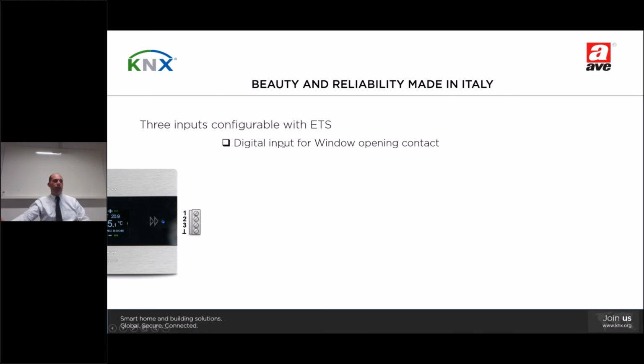All of them can be set to be either digital input or analog input. When we talk about digital input, we can use it, for example, for a window contact, where we put a sensor on the window. If the window is closed, we have access to the full range of functionalities. If the window is open, we only have a limited amount of functionalities. Of course, this can be set.